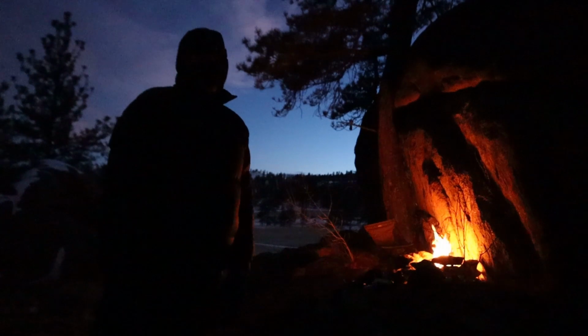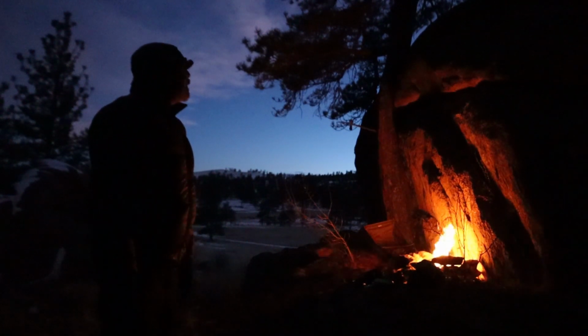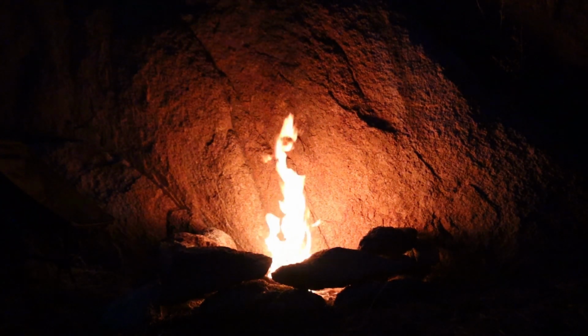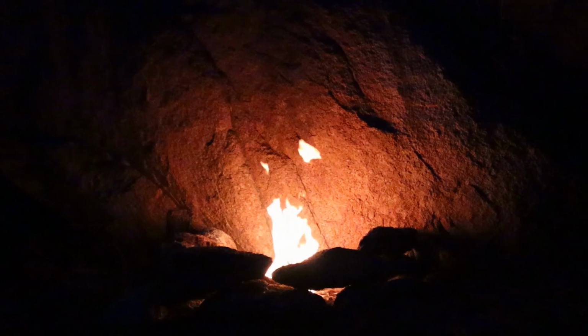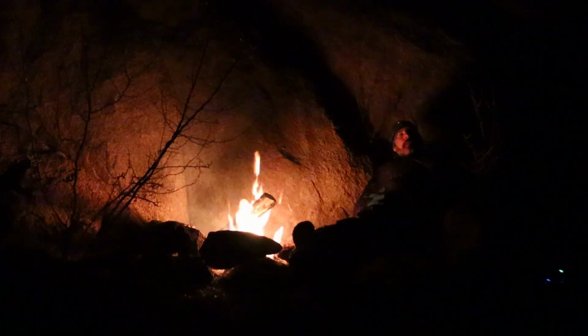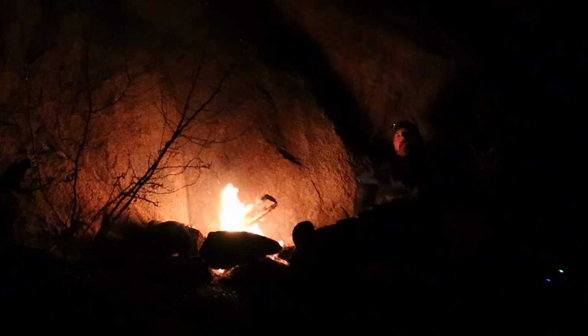Isn't that the most awesome fire you've ever seen? Pretty killer. I don't even know what the temperature is at this point, but right here, it is nice and toasty.